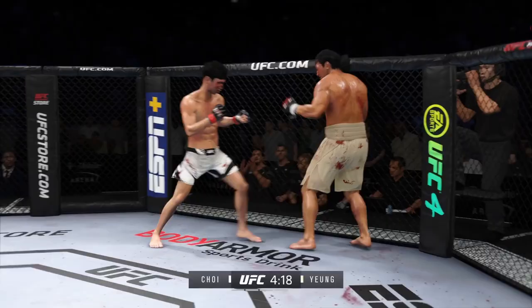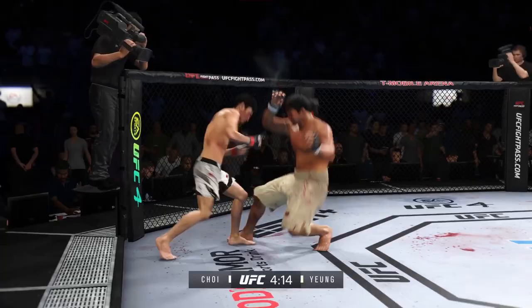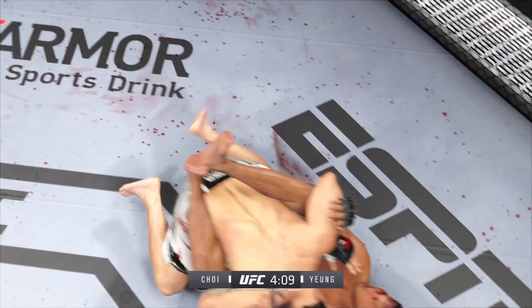Back to the feet. Oh, big left. Oh! Oh, that diving punch landed. What a fantastic strike to throw at the exact right moment. He deserves this moment. Go finish his fight.